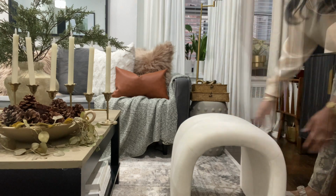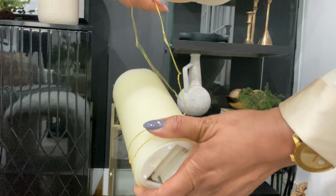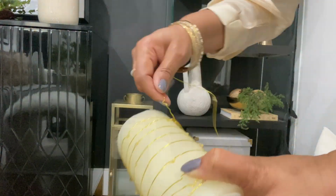Now I'm putting the final touches to the space. I'm wrapping the space up with some cozy extra pillows, the lantern that I mentioned, and right here I'm using this little twine light to wrap around this candle that doesn't work anymore, so I refuse to throw it away.